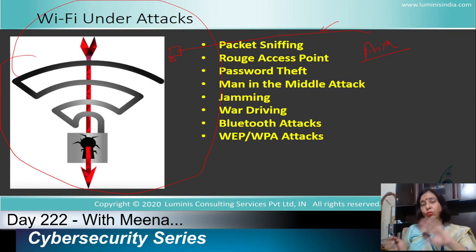Due to this motive, they establish different types of attacks in the Wi-Fi network. Either they can sniff the packets, because they're in the air, so they can get a copy of a particular packet. And if we are using weak security, they can use that to find out the password, and then they become part of the network, and whatever traffic is passing, they get it and can crack what is passing.